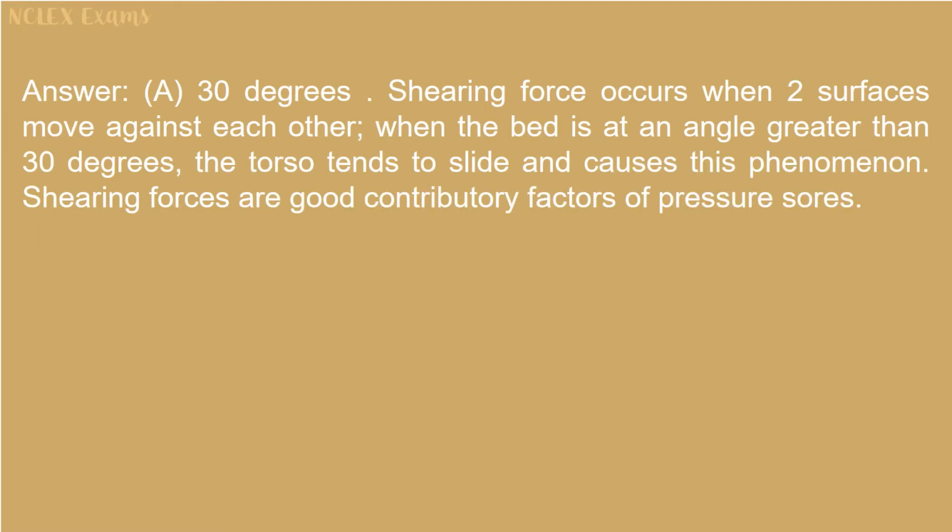Answer A. 30 degrees. Shearing force occurs when 2 surfaces move against each other. When the bed is at an angle greater than 30 degrees, the torso tends to slide and causes this phenomenon. Shearing forces are contributory factors of pressure sores.